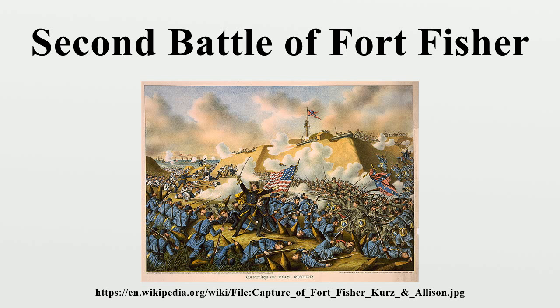Charging into the Union soldiers, Whiting received multiple demands to surrender, and when he refused, he was shot down, severely wounded. Porter's gunboats helped maintain the Federal momentum. His gunner's aim proved to be deadly accurate and began clearing out the defenders as the Union troops approached the sea wall. Curtis' troops gained the heavily contested fourth traverse.